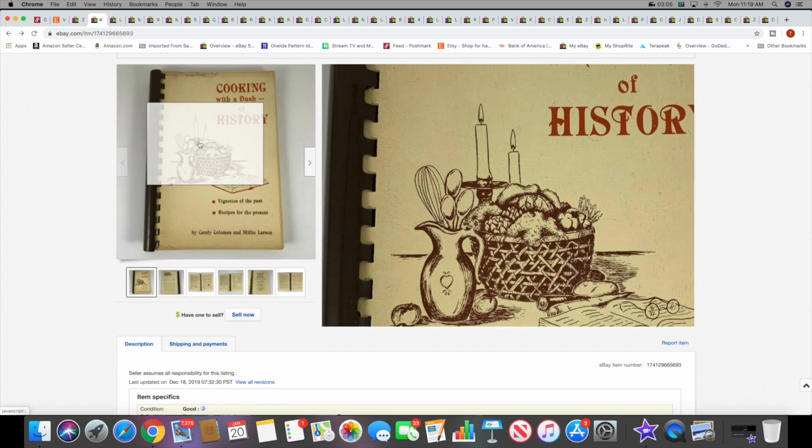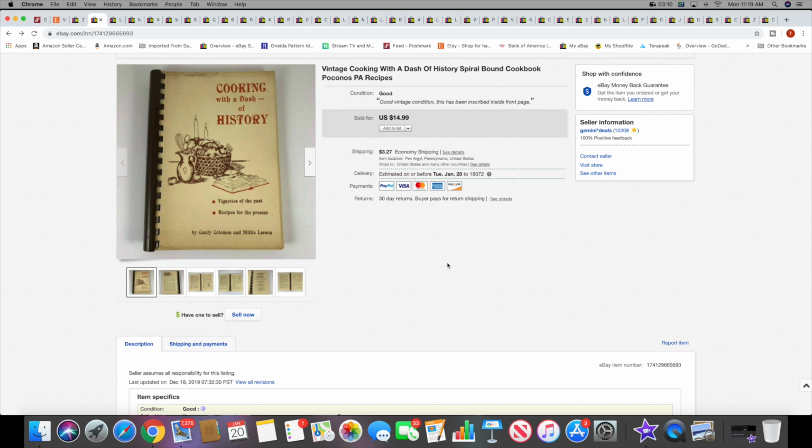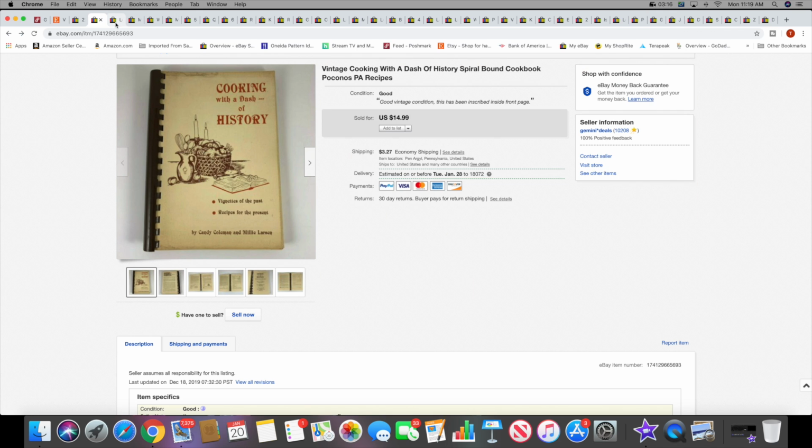I like to pick these up and sell them. They don't bring a crazy amount of money, but $14.99 is still a pretty decent sale if you ask me, and I just really like picking these up and selling them.